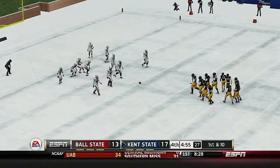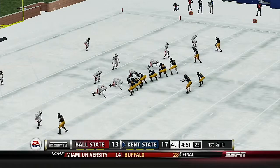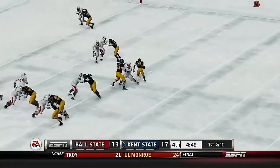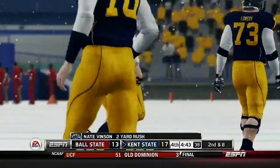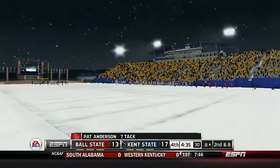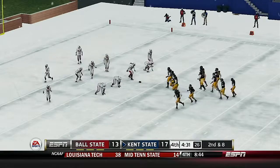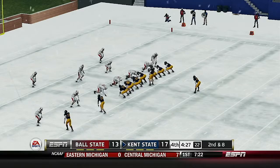From the 10-yard line, first down. They'll go with the run once again. Gets to about the 8-yard line. That makes it second and 8. Come back. Kent State is up by four.